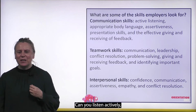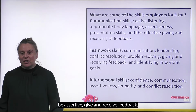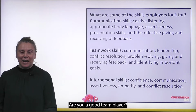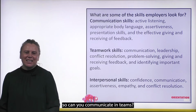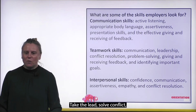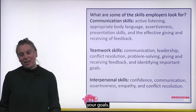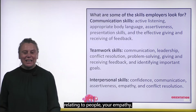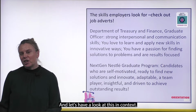Can you listen actively, communicate non-verbally, present, be assertive, give and receive feedback? Are you a good team player? You'll be doing a lot of teamwork at university. So can you communicate in teams, take the lead, solve conflict, solve problems, and collectively identify your goals? Your interpersonal skills, confidence, relating to people, your empathy. They're all really important. And let's have a look at this in context.